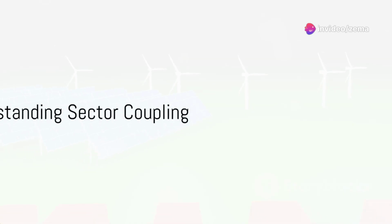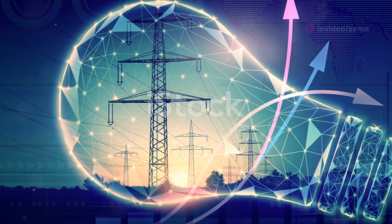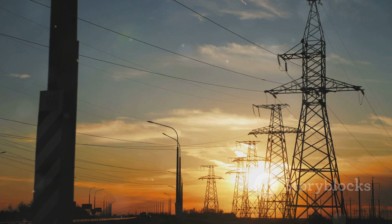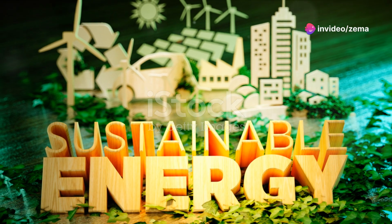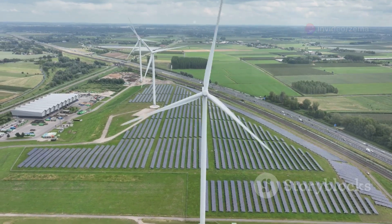Sector coupling, a term that might sound complicated, is actually quite straightforward. It's all about synergy, creating a harmonious relationship between the energy supply and its largest consumers, transport, buildings, and industry. By linking these sectors, we can create a more efficient, sustainable, and lower carbon energy system.